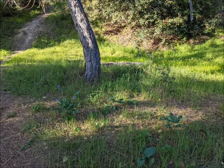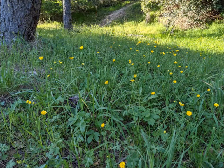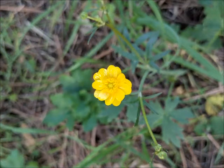Down in this little glen, there are all sorts of really interesting wildflowers that if you don't stop to notice, you might miss because some of them are pretty small. This one is the buttercup, which carpets the ground with yellow flowers that are pollinated by bees. And here's a close-up of what the flower of the buttercup looks like.